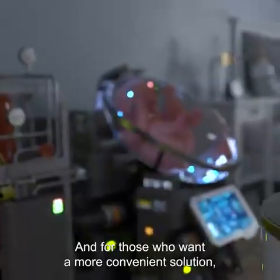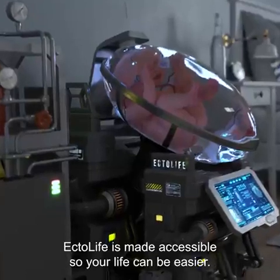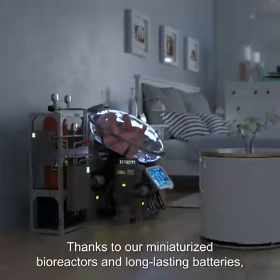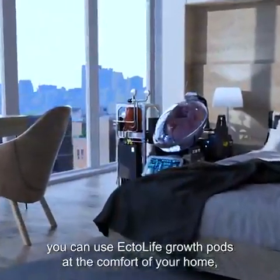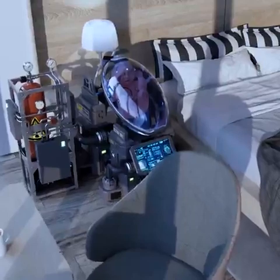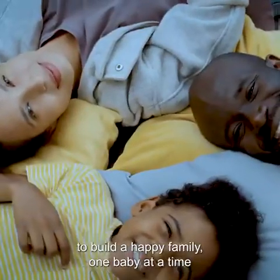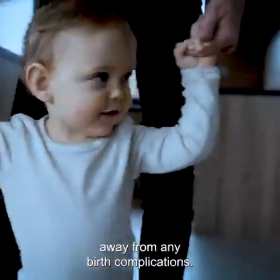And for those who want a more convenient solution, Ectolife is made accessible so your life can be easier. Thanks to our miniaturized bioreactors and long-lasting batteries, you can use Ectolife growth pods at the comfort of your home, allowing you to incubate your baby in your building without the need to visit our factory. By owning your special growth pod, you will have the ability to build a happy family, one baby at a time, away from any birth complications.